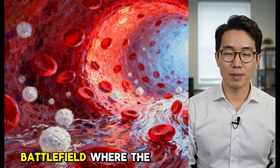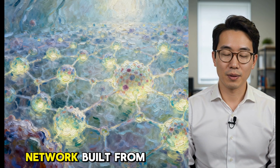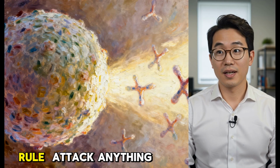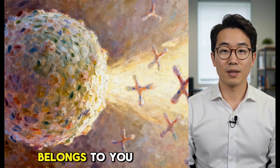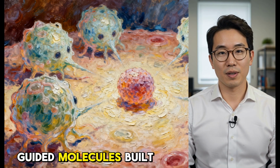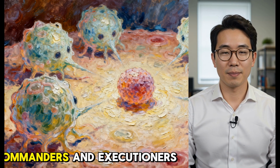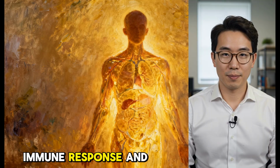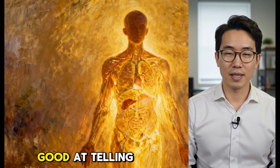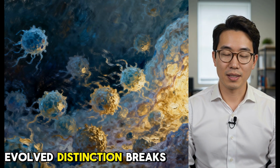into the microscopic battlefield where the disease actually plays out. The immune system is, in essence, a surveillance network built from trillions of cells, each one trained across a lifetime to recognize a simple rule: attack anything foreign, protect anything that belongs to you. B cells patrol the body producing antibodies, precision-guided molecules built to lock onto invaders like viruses and bacteria. T cells act as both commanders and executioners, directing the immune response and destroying infected cells outright. In a healthy body, this system is almost unbelievably good at telling self from non-self. Lupus is what happens when that ancient, evolved distinction breaks down.